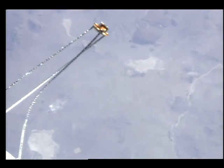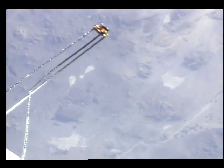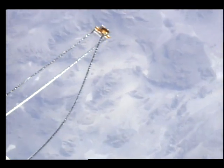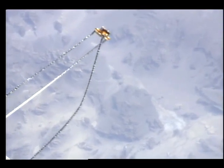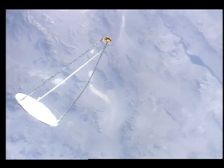Endeavour Houston, if you could sweeten up the camera view to give us the entire antenna, we'd appreciate it. Endeavour's about 450 feet away from the Spartan and the inflatable antenna. The antenna itself, 50 feet in diameter. Endeavour, thanks.